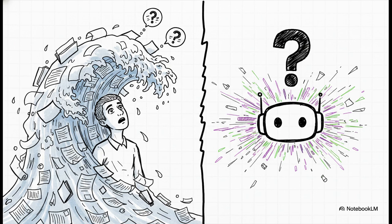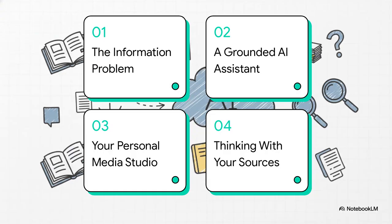On one hand, we are buried in documents, research papers, notes, you name it. And on the other, the very AI that's supposed to help us make sense of it all, well, you often just can't trust it. So how does NotebookLM even begin to tackle this?